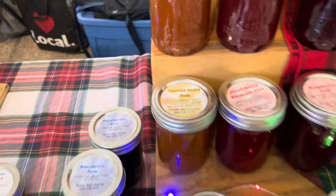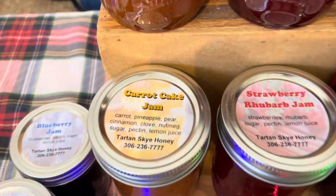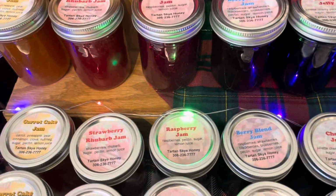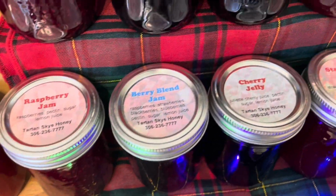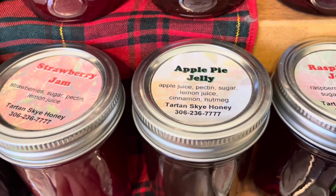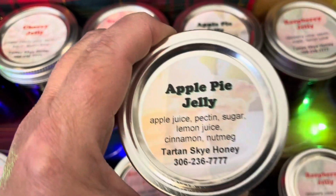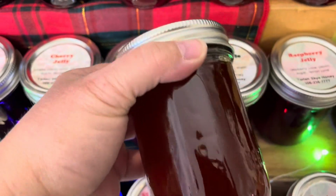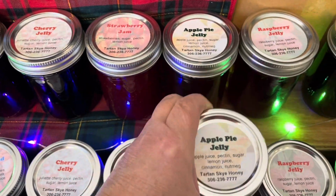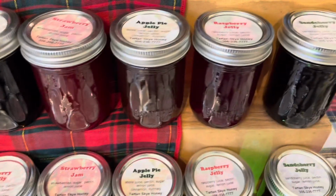The carrot cake jam is new. That's a new one, as is the strawberry rhubarb. That's a new one for us this year, and they've been selling really well. And then we've got raspberry, cherry, mixed berry, apple pie. That was a new one that Glenn did last year, and it was amazing. It actually really does taste like an apple pie. Originally he was only selling it in the small jars, the 125 jars, but there was so much demand for it that he had to start making it in larger ones.